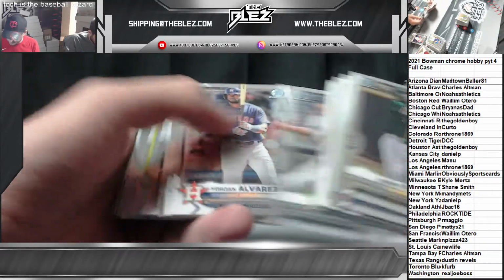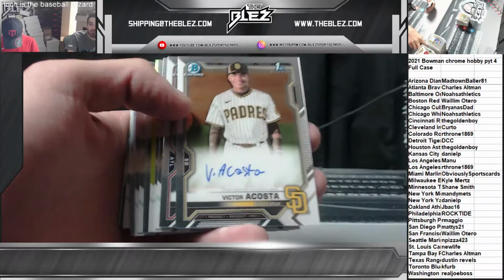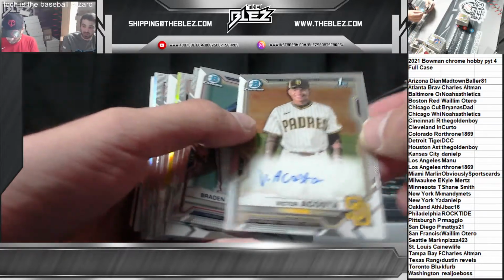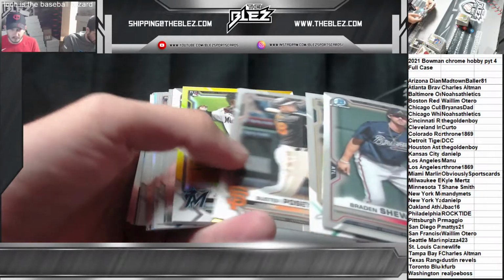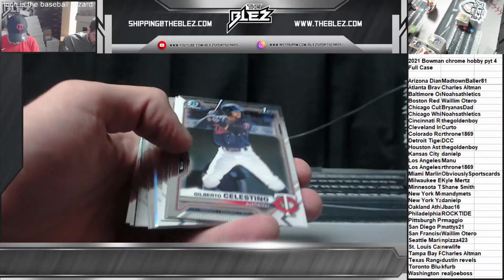Pirates got too many young guys coming up. What are you talking? That's literally the face. Acosta. He's came out in every break. Acosta's one. Money in every break. Victor Acosta. Had nothing, Majo. You're good. You did nothing. I'm a buyer. Yellow Jazz. Nice. Number to 75.